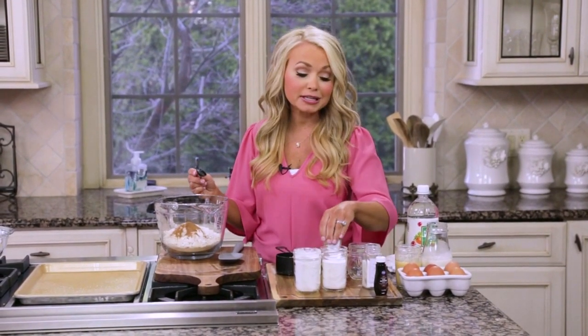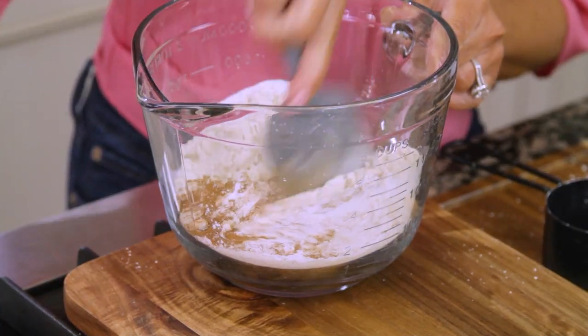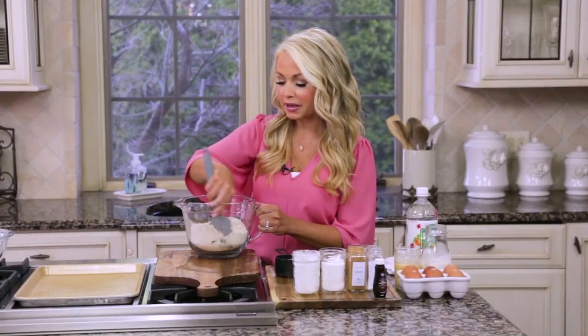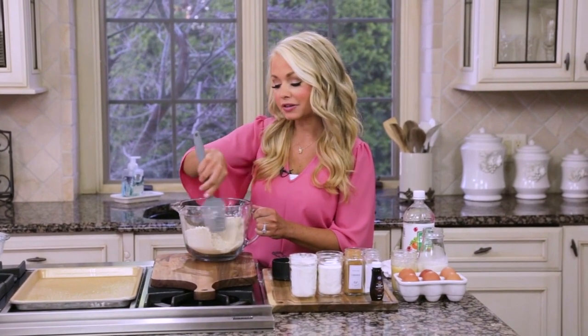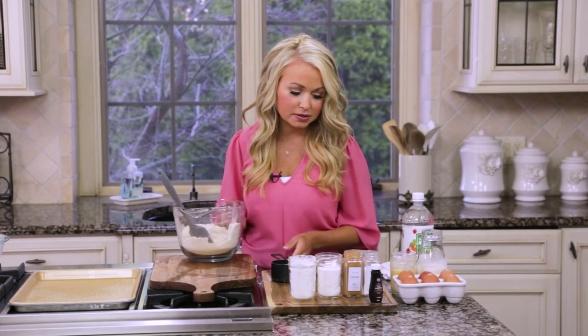I also did 1 teaspoon of baking soda, a 1/4 teaspoon of cinnamon, and a 1/2 teaspoon of salt. Then I'm gonna stir the dry ingredients together. I also like this sheet pan pancake because you can make it ahead of time, and it's also great for leftovers the next day. Okay, so that looks good.